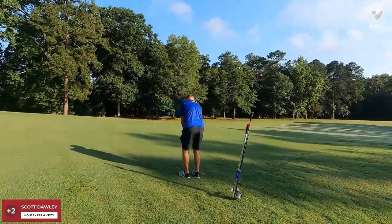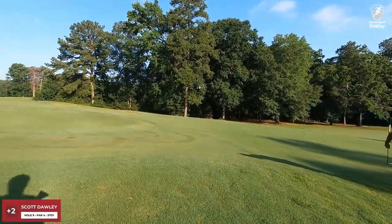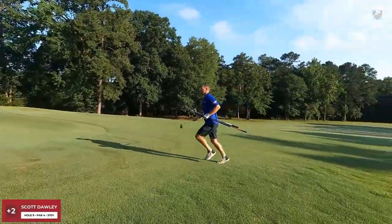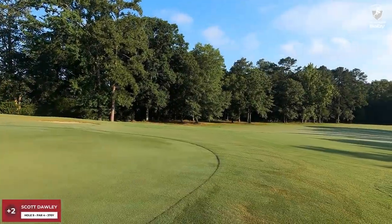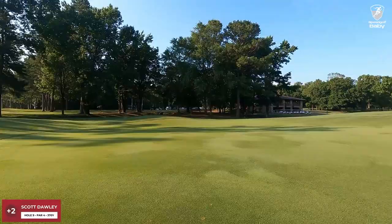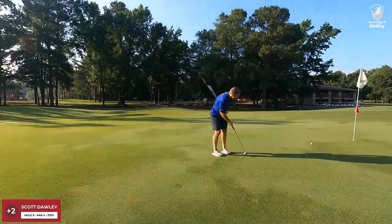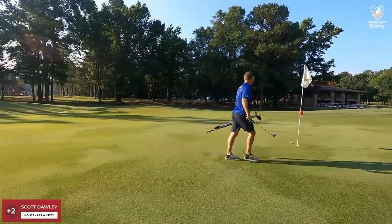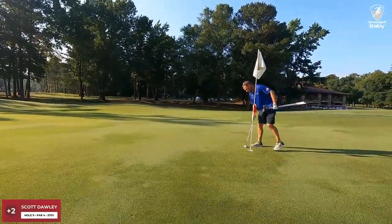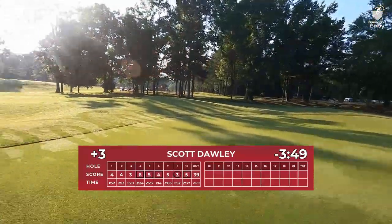Yep. Scott playing it a little higher than either of those two. Looks to be a good 12 feet to go. Oh, confidently telling his scorekeeper bogey, and he taps it in. So Scott out in 39.